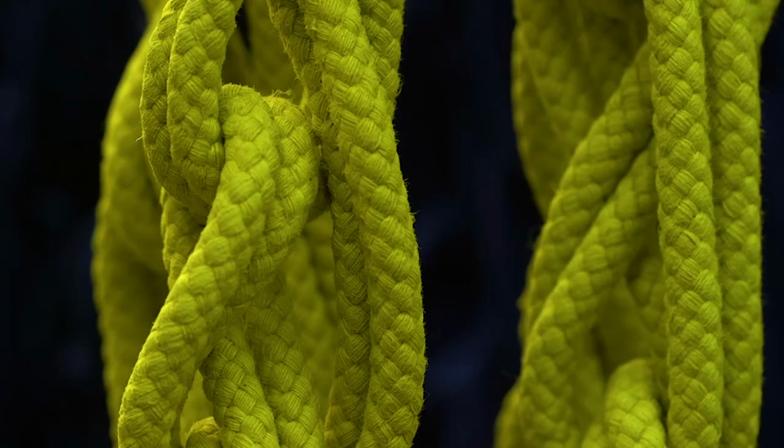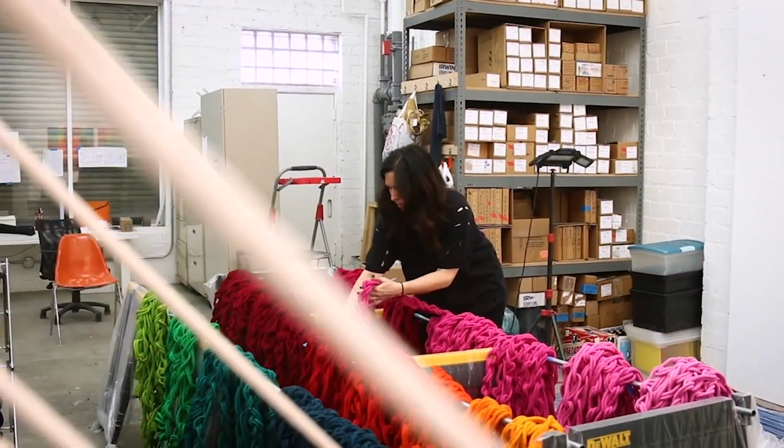The color palette is kind of uniquely Los Angeles. It's bright, it's heavily colored. We're not afraid of color and bright sunlight here and big vivacious, spectacular things.